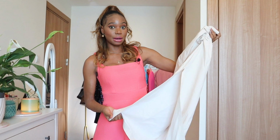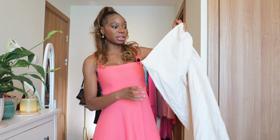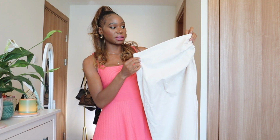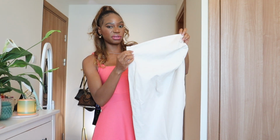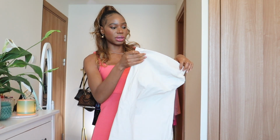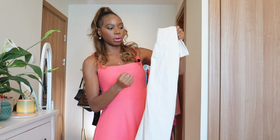And also you can dress it up or dress it down depending on the occasion, with sneakers, with wedges, sandals, heels, for dinner, for daytime, anything goes really. And the fabric is durable as well.